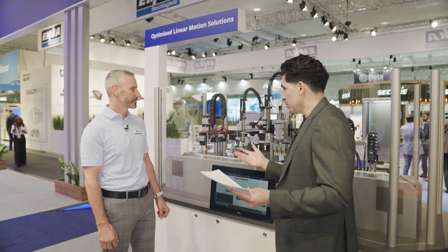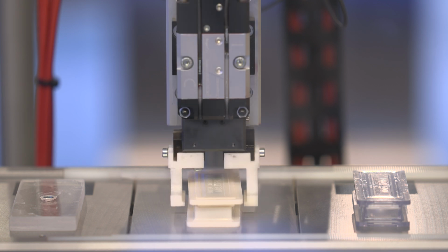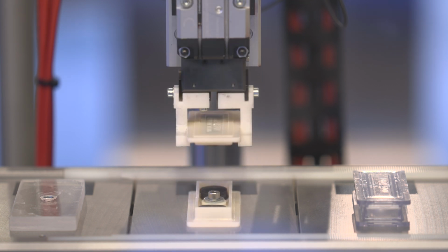So you mentioned hybrid motion. Can you explain a little bit more what that means? Yes, hybrid motion refers to the use or combination of different drive technologies. Specifically here, the use of pneumatic and electric drives.